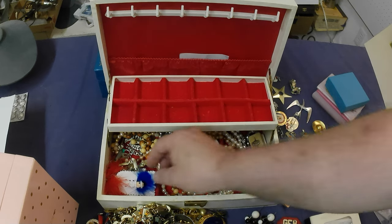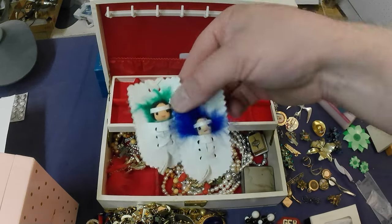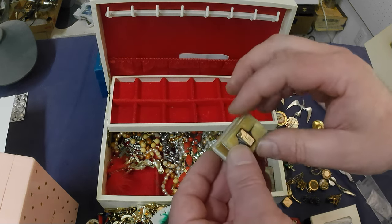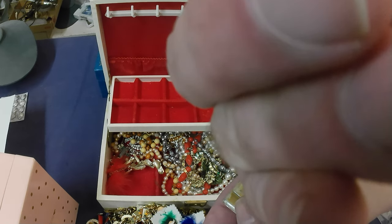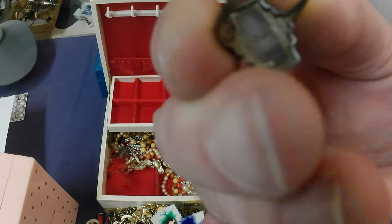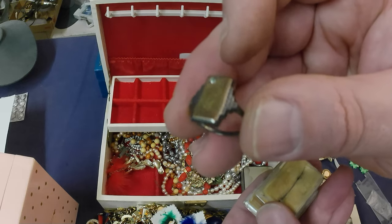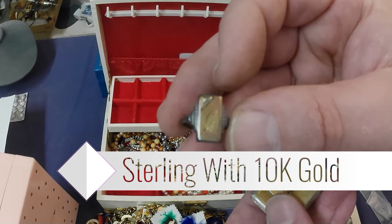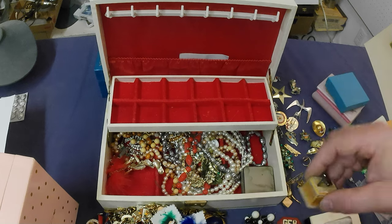Anyway, okay, delve into the stuff here. We got a couple little papoose here. Don't think they're anything special. Ah, okay, we've got a sterling ring. Oh, sterling? No, it is gold. 10 karat gold. Again, we've got gold, guys. White gold, and the top is definitely 10 karat at least, apparently. So that's good. Go with the gold.